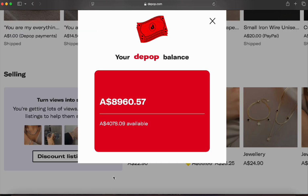Right, so I've just come back to my main account because I didn't have any sales on my other Depop account to show you this next thing about getting paid out. As you can see, I've almost got 9,000 Australian dollars sat in my Depop balance. Now, I can withdraw 4,000 of this anytime. Depop will generally hold the amount for a few days, or up to 10 days, or until the buyer gets their product, just to make sure that you aren't a scammer.